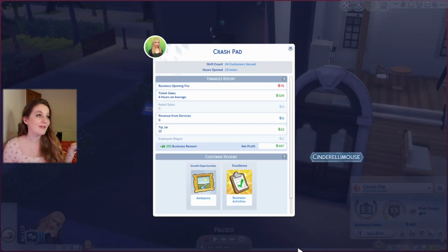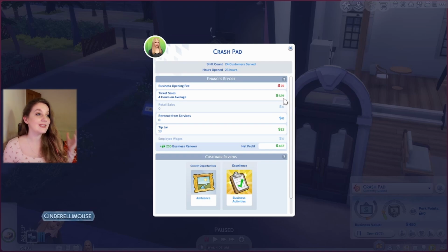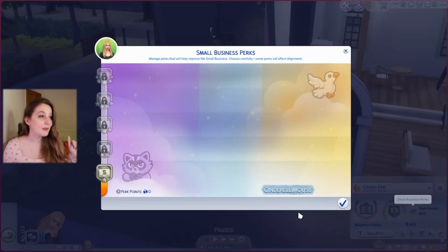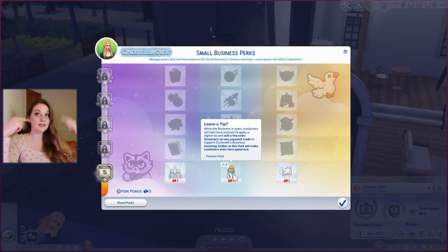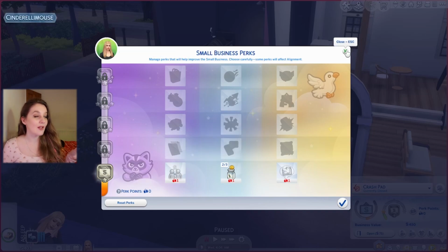Unfortunately, that is what we've made for today. We did have that business opening fee of 75 simoleons, but we've made 529 simoleons in that time period. And we've got some tips as well. We did actually get in the last video, we spent some of our perk points on this tip jar, and we've got 2 out of the 3 levels that we can level this up by. So hopefully we're going to see an increase in profits as well through that.